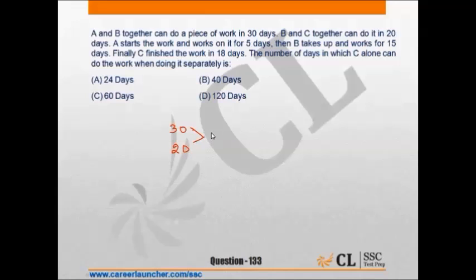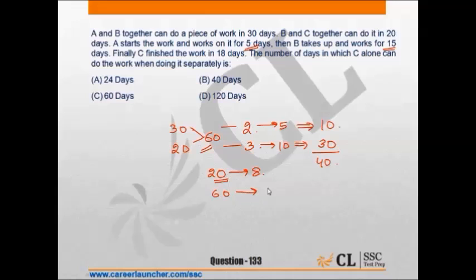Let me say the total work units be the LCM of 30 and 20, that is 60. So A and B together are doing 2 units per day and B and C are doing 3 units per day. Now we have that A worked on it for 5 days and B worked on it for 15 days. So I can say A and B together worked on it for 5 days. Together they completed 10 units. Similarly, B worked on it for the remaining 10 days and C worked on it for 18 days. So B and C together worked on it for 10 days. So they completed 30 units. Together 40 units have been completed. The remaining 20 units is done by C in 8 days. So if 20 units is done by C in 8 days, the total amount of work, that is 60 units, will be done in 24 days when doing it separately. So the answer to this question is option A.